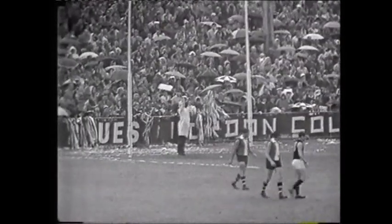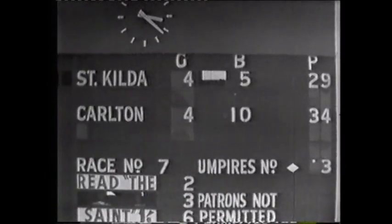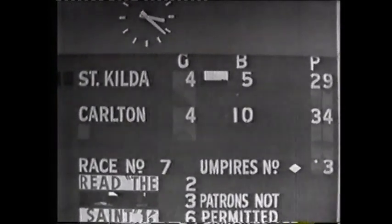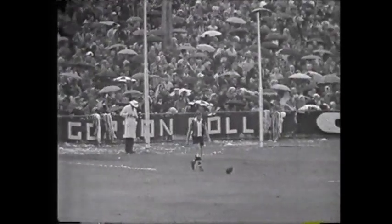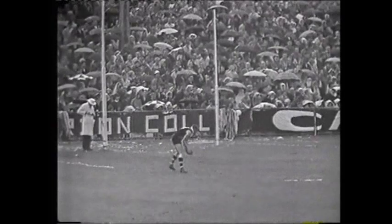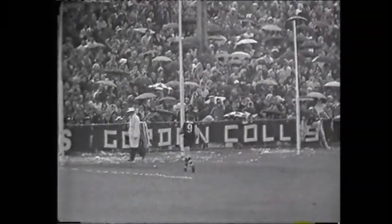24 minutes gone. Time on has averaged about 5 minutes, so we've got about 6 minutes to go before half-time. The marks show that so far Carlton have taken 32 and St Kilda 15 only, but there have been 18 free kicks to St Kilda and 15 to Carlton.